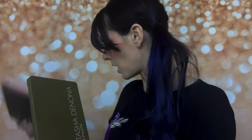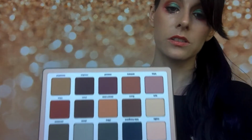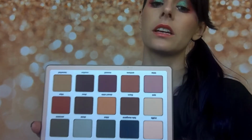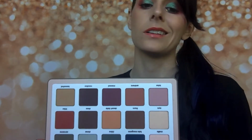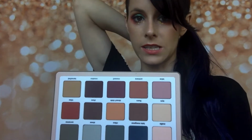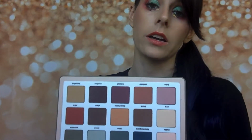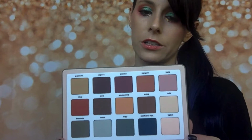The Natasha Denona Safari palette is all matte, and it's got warm colors and cool colors in it, and I swatched it at the Sephora in Disney Springs when I went to see my girlfriend Lellen, and I decided I really want to try it. So this is what it looks like. I think it is quite beautiful. For a long time I was like, not interested, super boring, even though people I really like on the internet said it was great. So I didn't really want it until I saw it in store and swatched it and looked at the colors together.